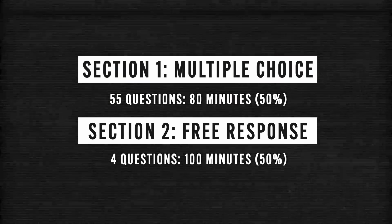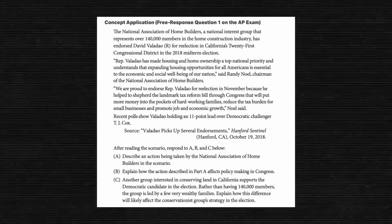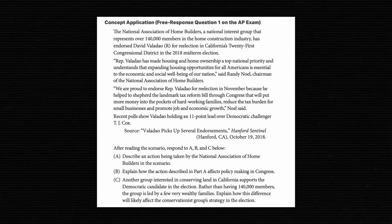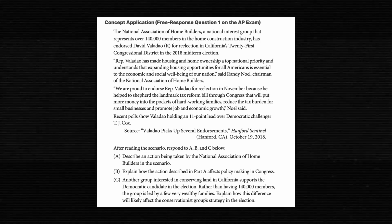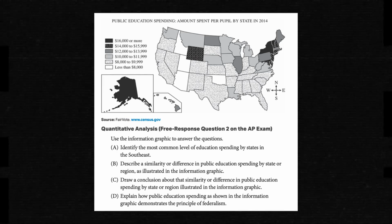Okay, now the second section has all the writing. You'll have to answer 4 questions and they'll give you 100 minutes to do so, and this part counts for the other 50% of your score. Now, these questions won't just come out of nowhere. They actually tell us what kind of question each of these will be. The first will be the concept application question, in which they will give you a scenario that you probably don't know and you have to apply it to a concept that you do know. The second question will be the quantitative analysis question, in which they'll give you some kind of data to look at and then you have to interpret it and then write about it.